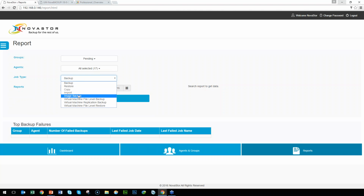This is the type of job, so you could even break it down by type of backup. So you could even say, I want to only show a report on virtual machine file level backups. In this case, we'll just say backup, but there are all these choices, including image backup here. That's something you could not do before. You could never do this kind of reporting before. We had a simple form of reporting, but it wasn't to this level, to this extent.